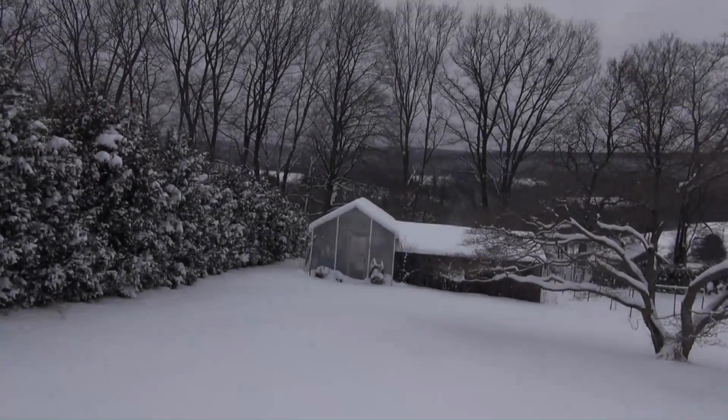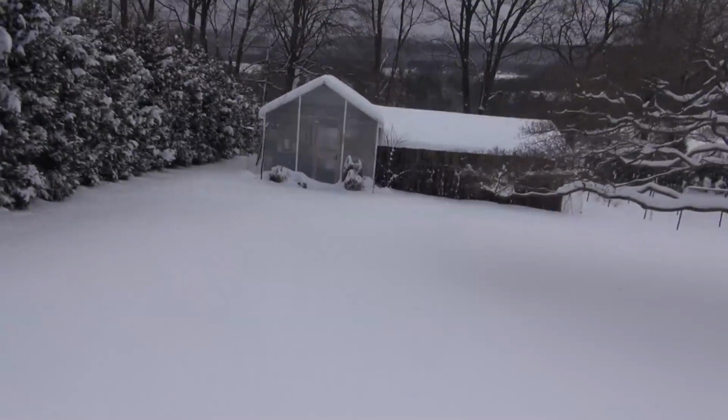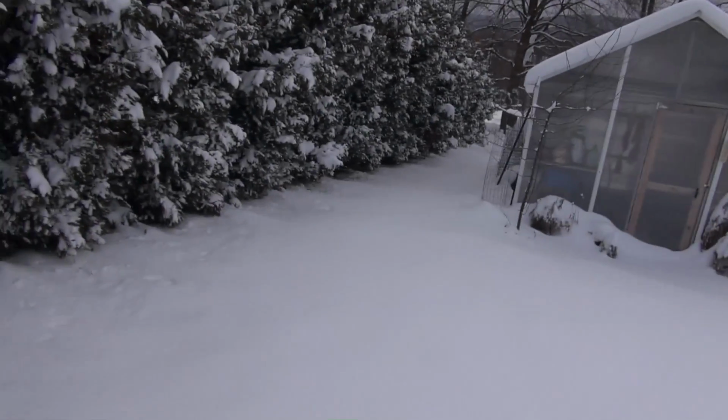It's about a good 8, maybe 10 inches. Oh, we got a snow dust devil in the background. I got to get that. You do get them around here. They're like dust devils made of snow. They're cool when you see them.